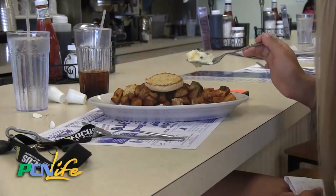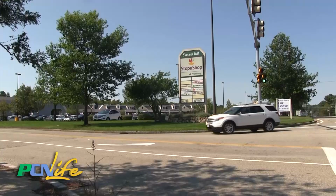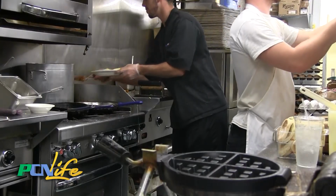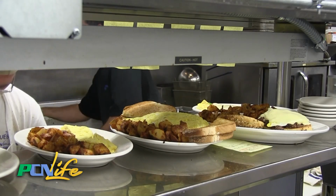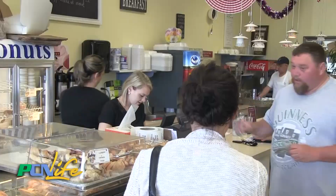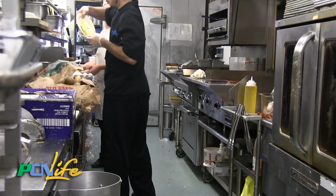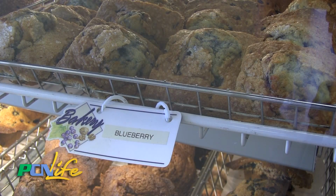But if you're going for that classic breakfast diner experience, you'll find it at the Blueberry Muffin in this shopping plaza. With their other store located in Plymouth, Chef Kevin Brown and the staff here have put the Kingston Blueberry Muffin at 164 Summer Street on the map for the past 3 years. Breakfast is served from 5:30 a.m. until 1 p.m., and on weekdays, lunch is served from 11:30 a.m. to 2 p.m. On average, the kitchen turns out somewhere between 200 and 300 plates a day. And it's not just blueberry muffins, although they do look pretty tasty.